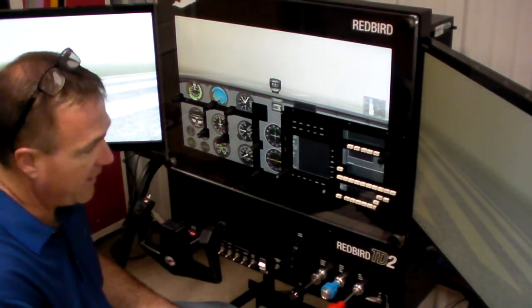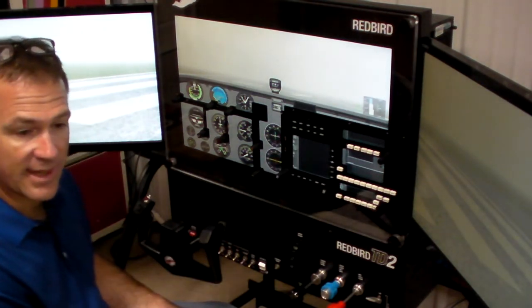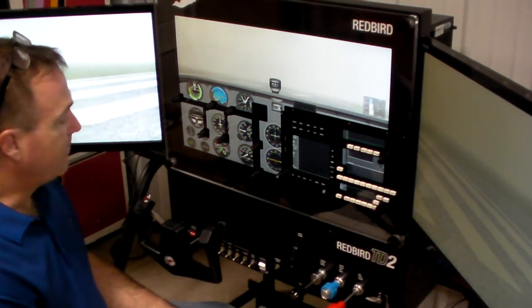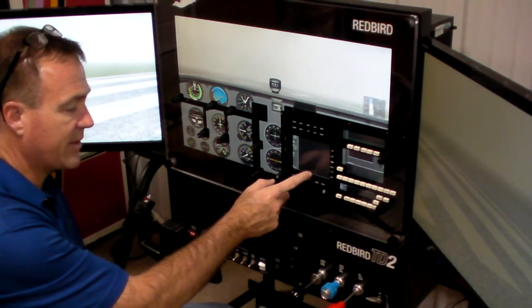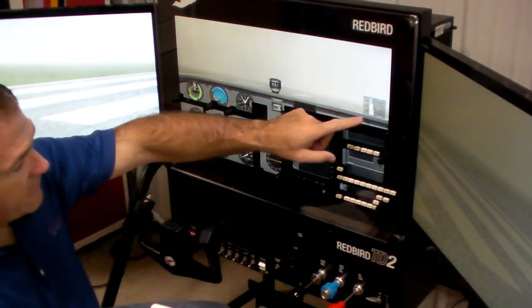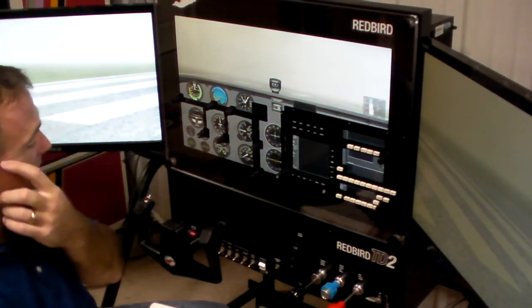We also have an ADF in case you want to keep up on that. I haven't had a plane with an ADF in I don't know how long, but it's still there, and I suppose I can listen to the radio if I want to. Has one ILS, which is also coupled for GPS approaches, and an ADF indicator. Full instrumentation, just like the real airplane. A wing flap indicator, a trim indicator, and also gear indicator up here.